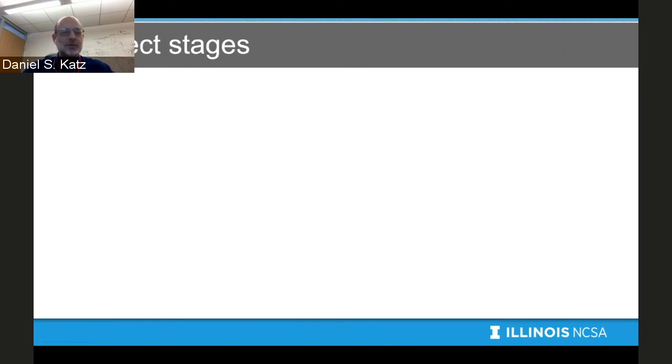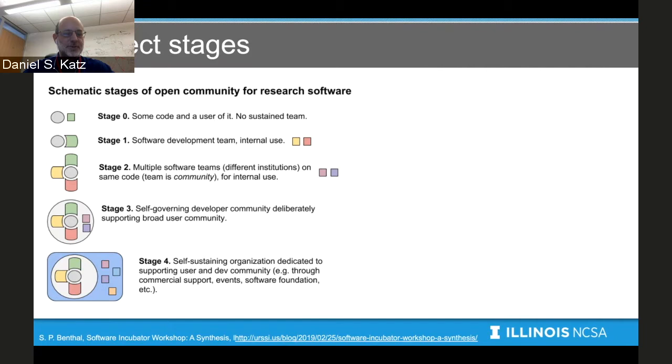So just to show what the project stages look like, this is from Sebastian Benthall. I don't want to go into this in a lot of detail, but I do want to say that if we're thinking about an open community that's building research software, it often starts with a single code and a user, and eventually more people join the development team. You get to have more users. It starts to cross different institutions. Maybe eventually we get to a self-governing developer community. And then maybe at the end we can get to a self-sustaining organization.